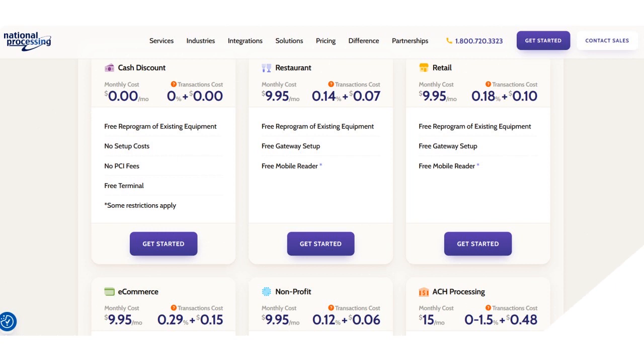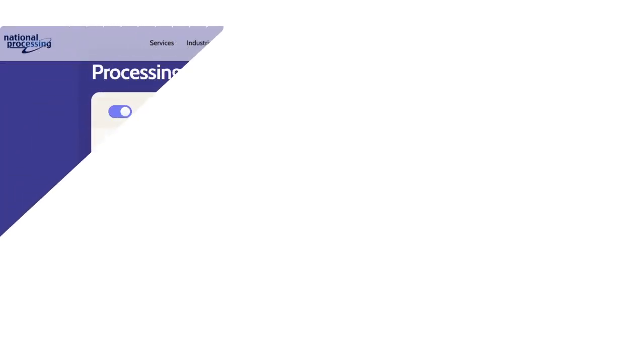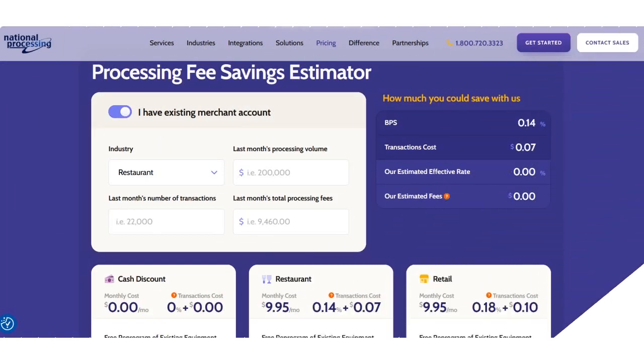I want to talk here about pricing, and I want you to look on the screen here. I'm going to show you 2 screenshots, and then we'll actually talk about it. So here is the first screenshot I want you to look at. And then here is the second screenshot for when it comes to national processing.